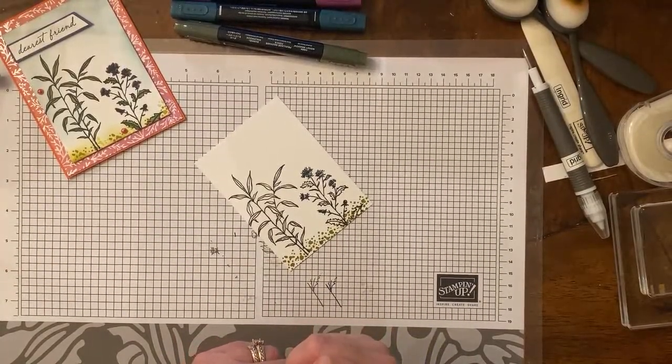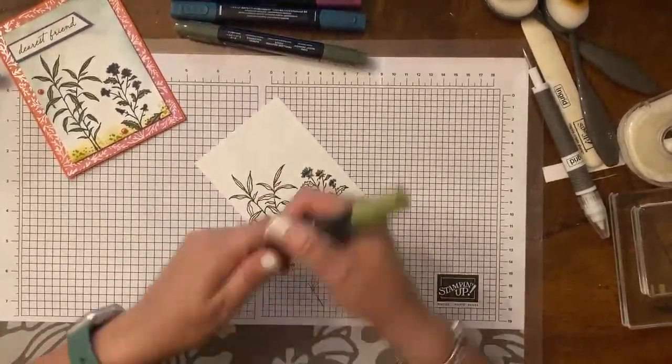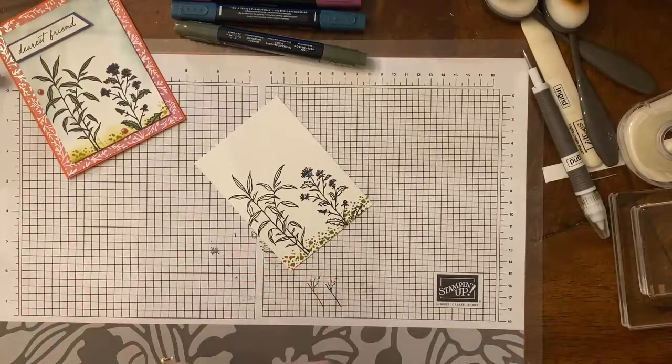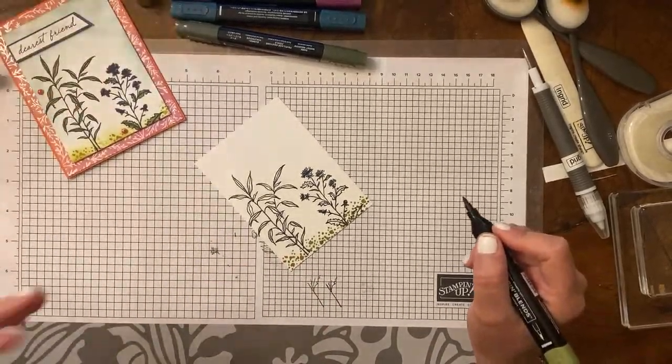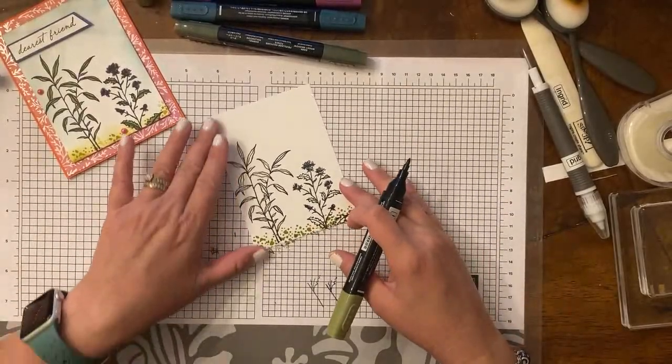If I have ever inked. Yeah, I'm just going to embrace it, Chrissy. I mean, it doesn't look horrible. It doesn't. It's just not one of my favorite colors.